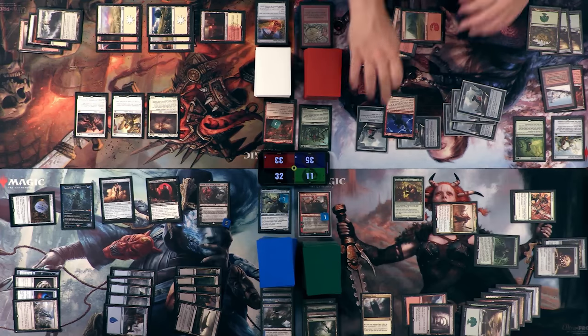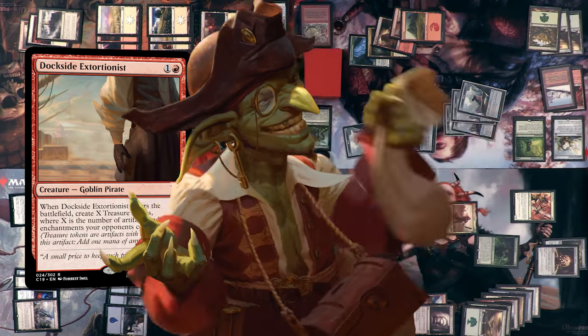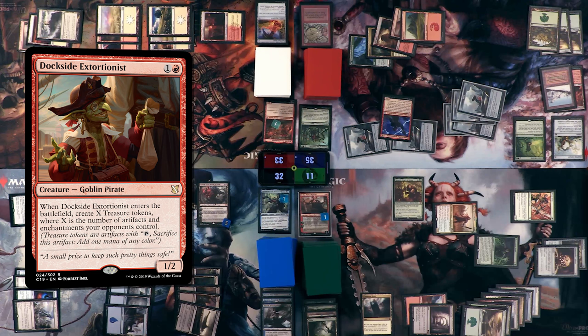And then I'm gonna tap 2 using my rock and make a Dockside Extortionist. Ha, pay up. So how many artifacts does everybody have? 2 over here. 5 over here. 0 for me. Okay, so that's 7 treasure I'm gonna make.